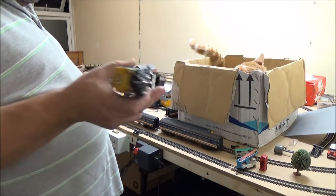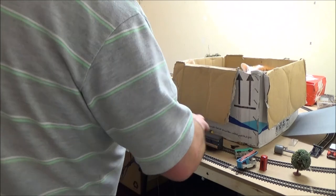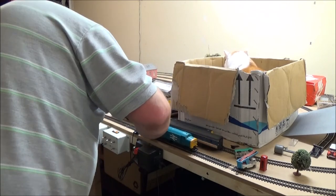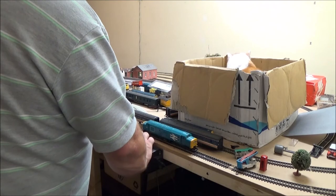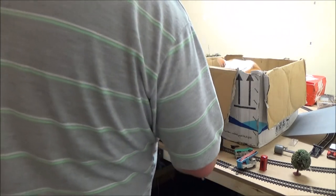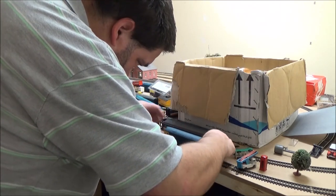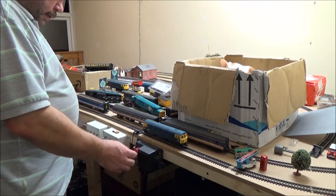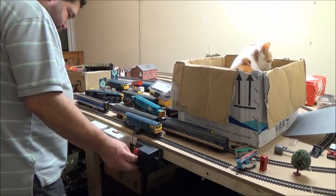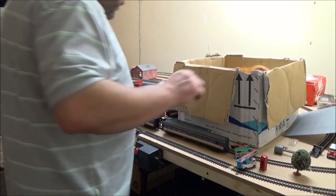Class 37, eh? I don't think this one runs. I couldn't see any DCC chipping in it. No life out of that one either. And I know this one works, so I'm just going to get controllers working. See the lights on it, and they actually stay on even when I turn the dial off. The other one did not, so I've got a few that need repair work, obviously.